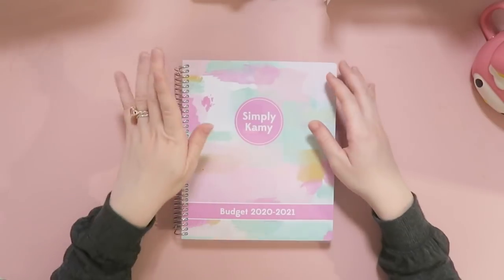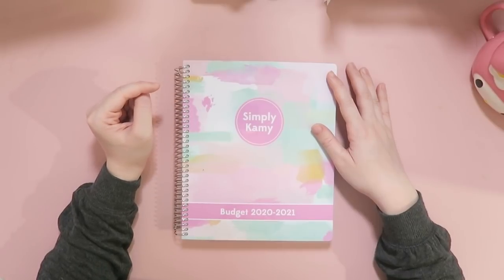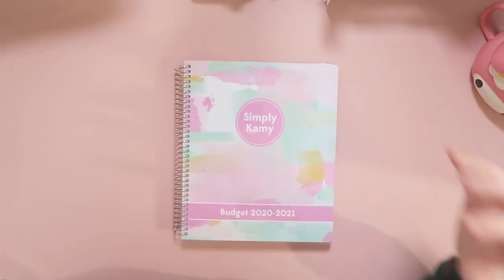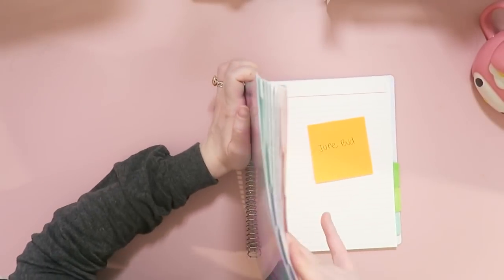And you might hear my air conditioner in the background. I usually turn that off when I film, but today is too hot in Georgia. I can't do that. I live in a garage area, so it's too hot. There's not a lot of insulation, so we definitely need the AC.